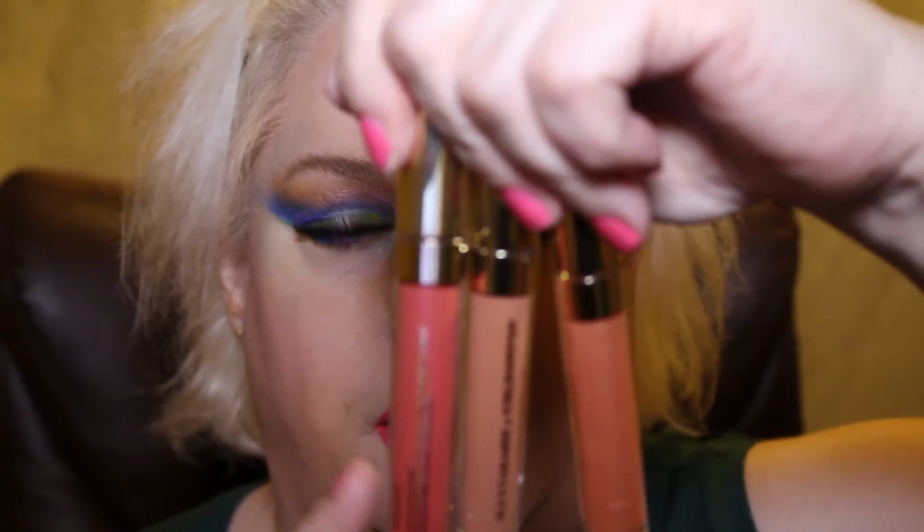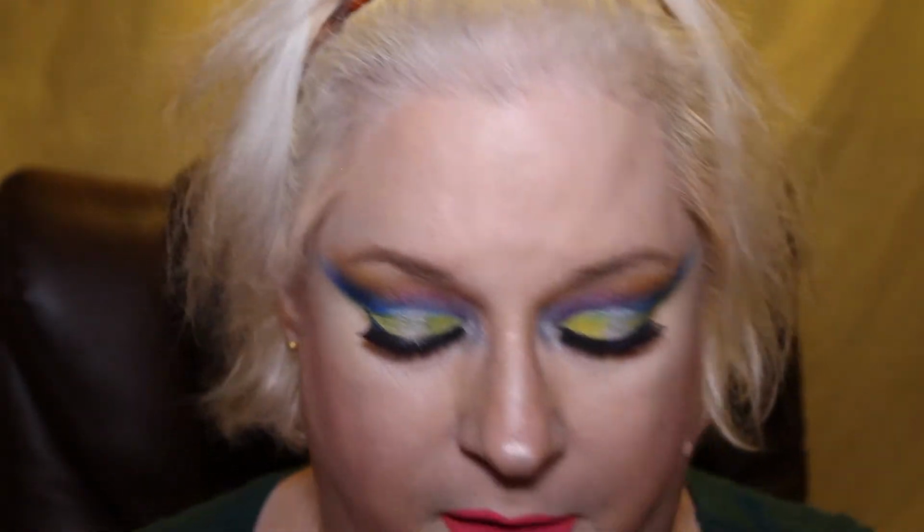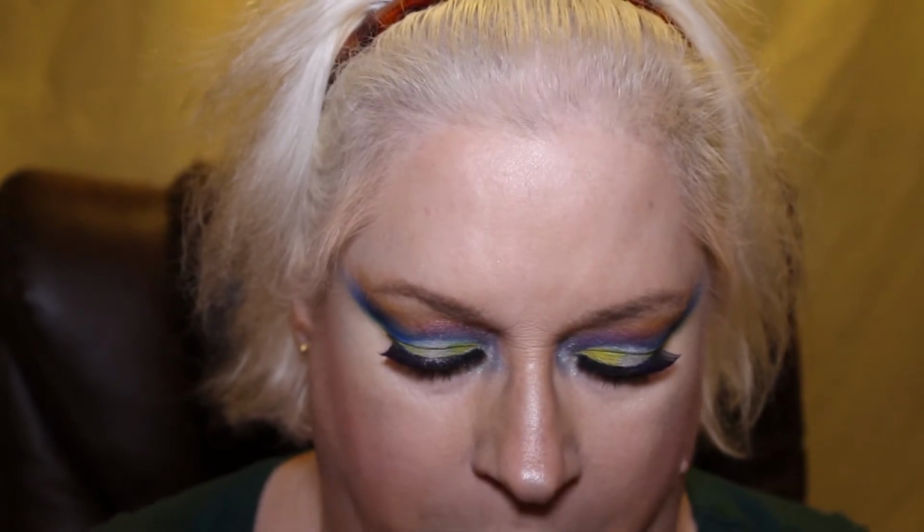There's a nude pink, and then that shimmer, which is in between the pink and that nude color. So very exciting. Oh my God, I cannot wait to start trying these out.